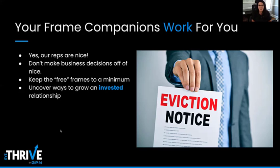But my first key point to you is keep those free frames to a minimum. The last thing that we want to do is to have 20, 30 free frames that have been provided to our teams. And now we learn like, this brand just isn't selling and we have got to let it go. It is costing us money over and over. And that can be difficult to do when we have an emotional connection with our frame reps. So keep those frames to a minimum.